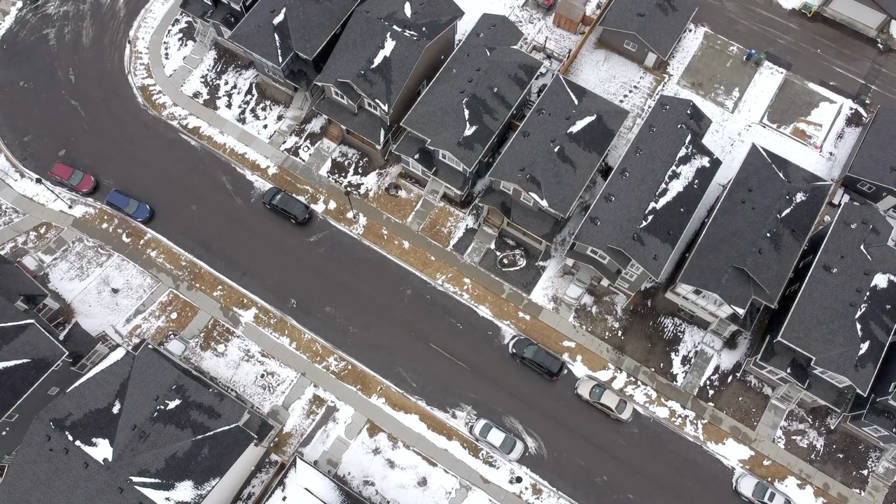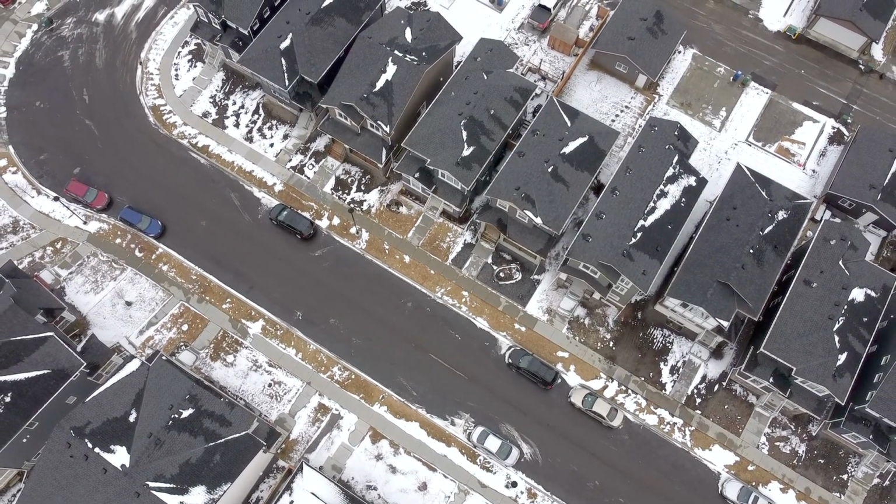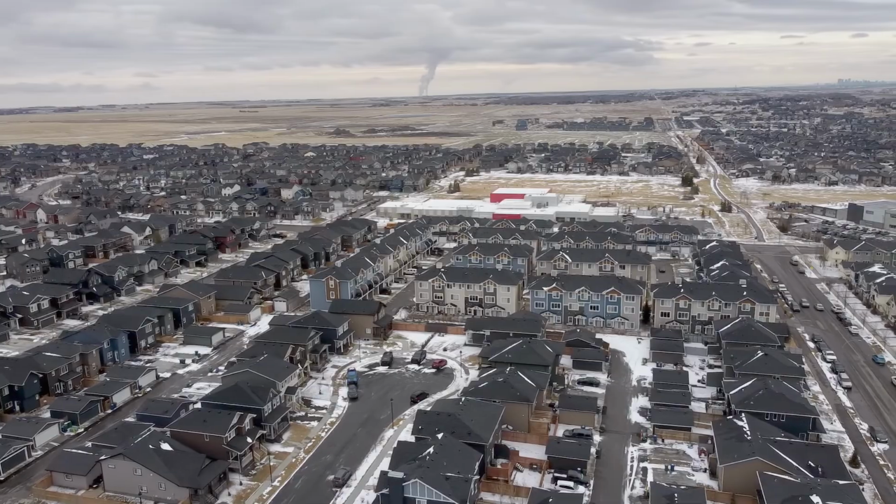This is a great location, being walking distance to schools and green spaces with easy access to get into Calgary.